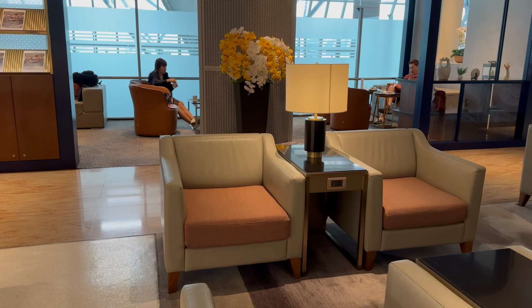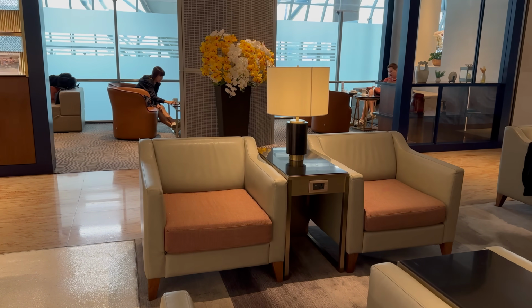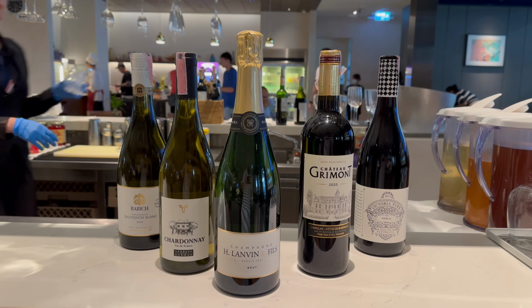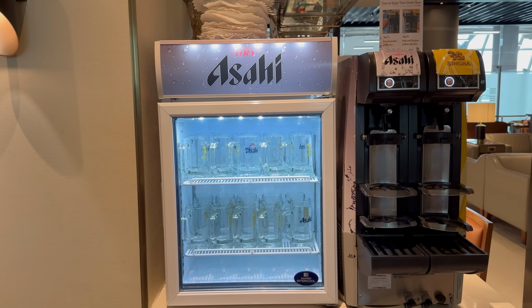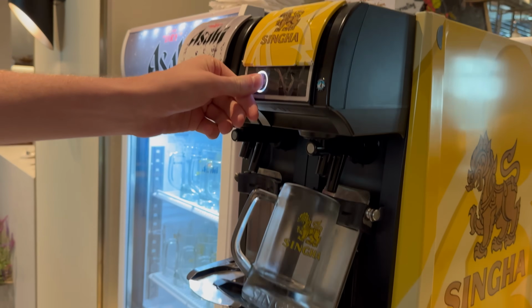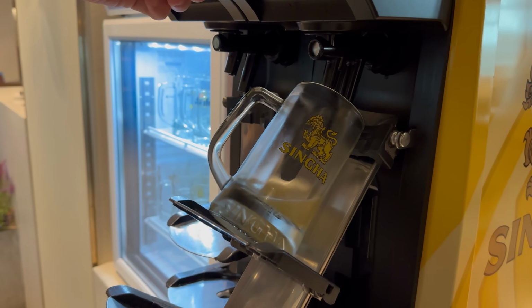All in all, I actually prefer this lounge over the Thai Airways Prestige Lounge. It's more comfortable and they've got better food. However, they don't have showers here, so probably pop into the Thai Airways for a shower before you come back here for food. Like the Thai Airways Lounge, you've got a bar featuring champagne and cocktails.